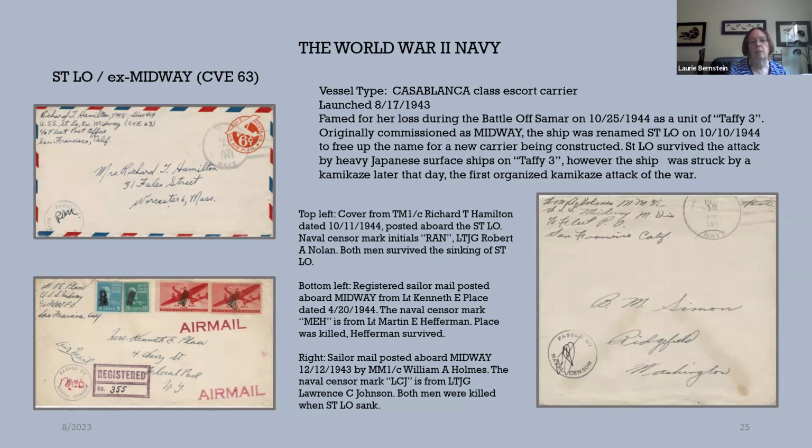Here on the upper left, we have a cover to Richard Hamilton, dated October 11th, 1944, posted aboard the St. Lo. The naval censor marked with the initials RAN for Lieutenant Junior Grade Robert Nolan. Both men survived the sinking of the St. Lo. The bottom left is registered sailor mail posted aboard Midway from Lieutenant Kenneth Place, dated April 20th, 1944. The naval censor mark MEH is from Lieutenant Martin E. Hefferman. Place was killed. Hefferman survived.